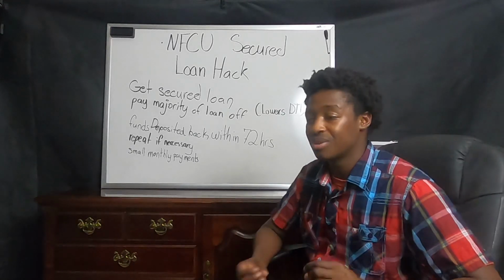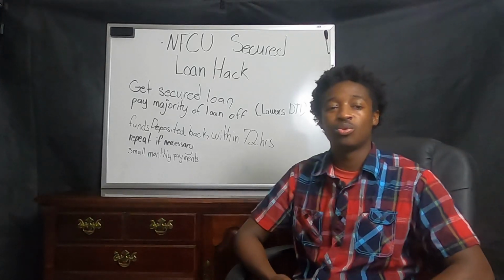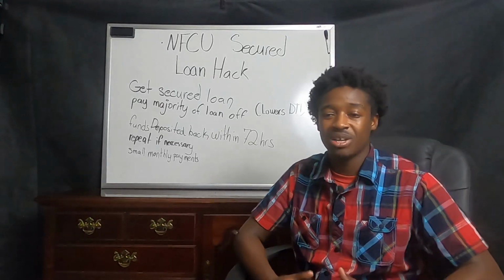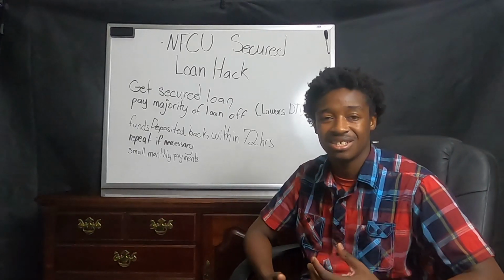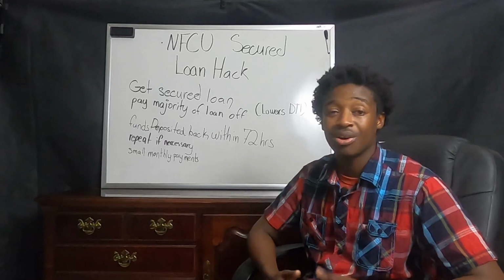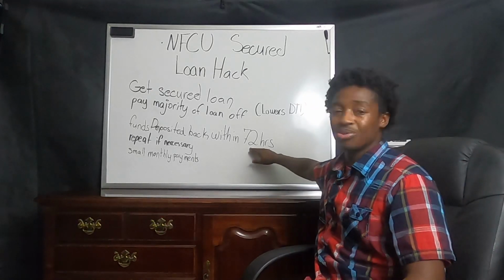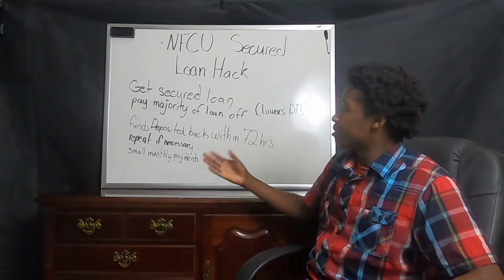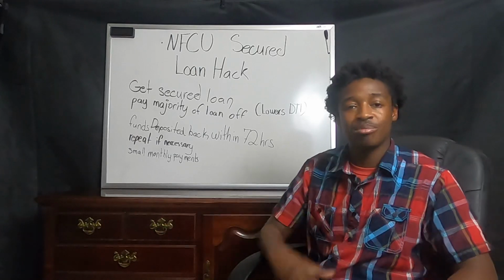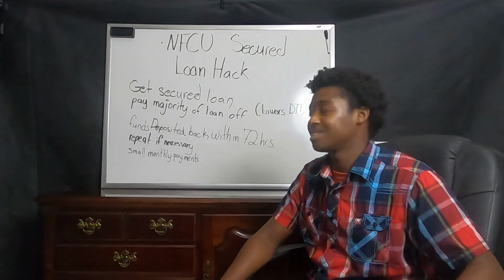So this is going to allow you to keep your debt to income ratio low. And this is why I said you want to make sure that your bank is not paying out at term, but paying out quicker, because Navy Federal deposits those funds back into your account within 72 hours. So once you sign up for the secured loan, they take the money out of your account, it goes back into your account, boom, within seconds.